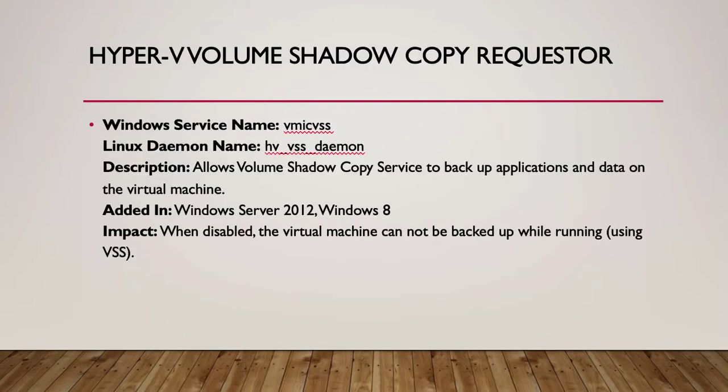Now let's talk about Hyper-V Volume Shadow Copy Requester, which allows Volume Shadow Copy service to back up applications and data on the virtual machine. When disabled, the virtual machine cannot be backed up while running using VSS. So basically you need to turn it off before you can back it up. The live backup will not happen.